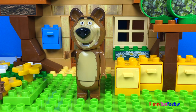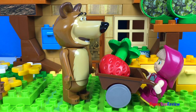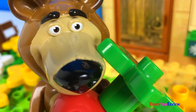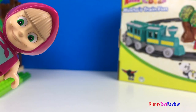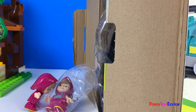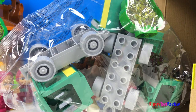Masha! Masha! Ah, Masha! What's this? Masha? Masha! A train!